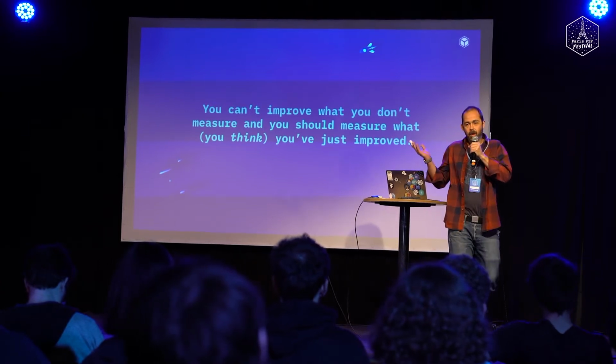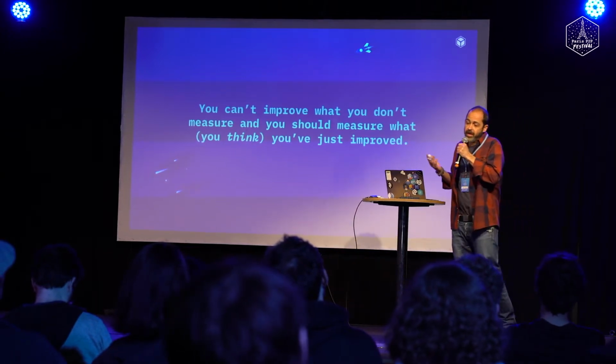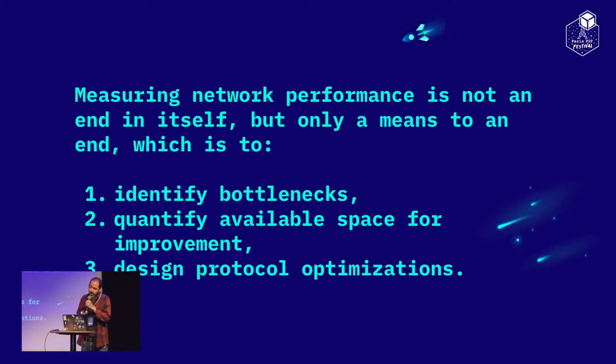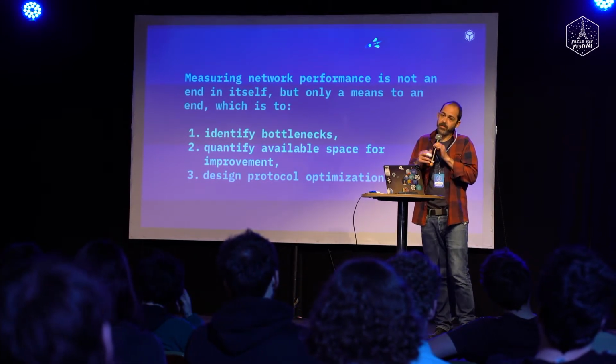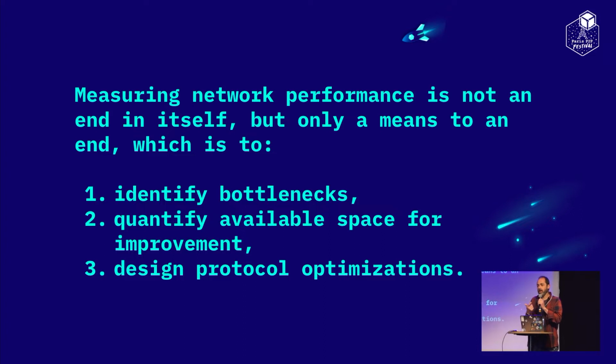And this is what motivates us: the fact that you can't improve if you don't measure stuff, and then you should measure what you think you have improved in a protocol. Unless you have the methodologies and all the tool chain to find that you have successfully deployed an improvement to your protocol, you can't be sure that it's actually improving things. So we see measuring network protocols not as an end in itself, but rather as a means to an end, which is to identify bottlenecks and problems that you have with your protocols, quantify how much improvement can be done, and design, of course, protocol optimizations.